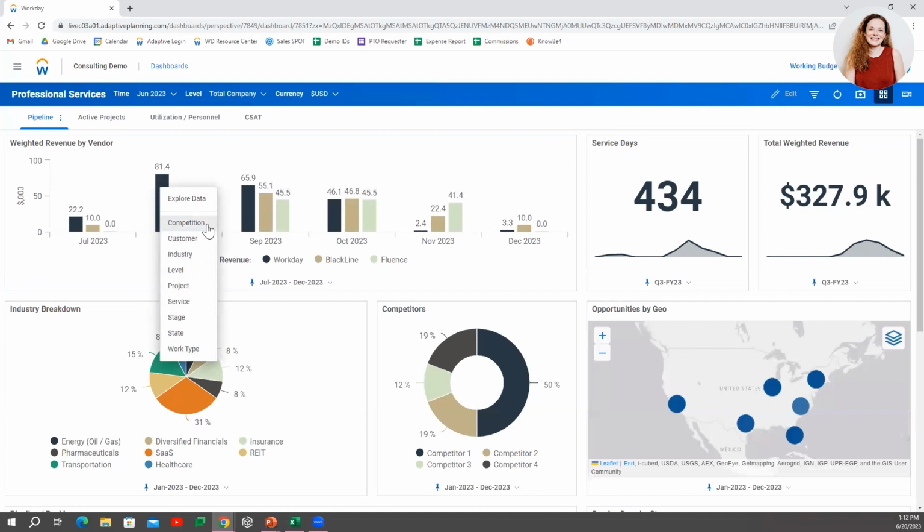Something cool here is that these drill down paths are automatically generated. So if I add a new dimension to my pipeline sheet, which we'll look at in a moment, it'll automatically appear as a drill down option here. That's different for Adaptive as opposed to other platforms where you have to code this in. And I don't think most of us in this virtual room actually know a coding language or care to learn one. So, ease of use.